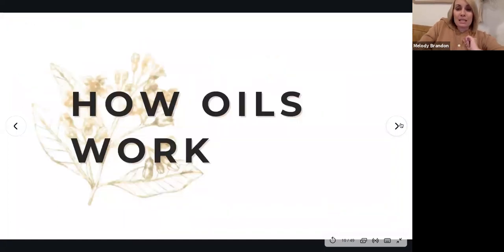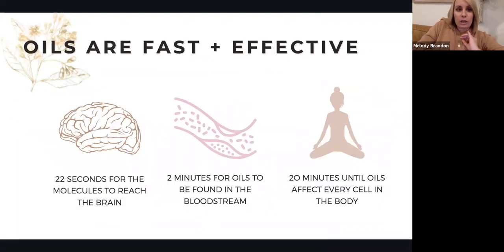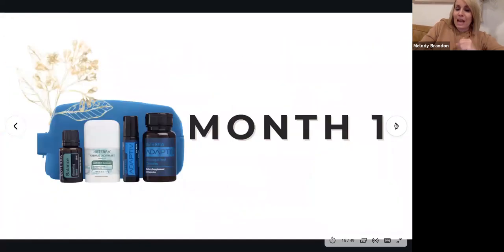So then here's that basic oil class. What are essential oils and how do they work? Very quick going through: safe and effective, 3 ways to use oils: aromatically, topically, internally, carrier oils, safety with oils, and then we go into month 1. So you can see very many, but again, just reiterating how do we use oils, what's important, and things like that. Especially since we're going to be targeting new customers to get on this right away, it's really good to keep going over those basics on oil usage, and then they can ask questions too during that time.